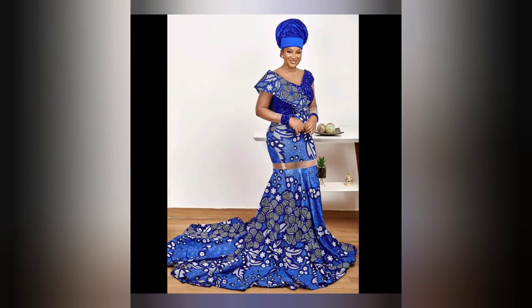Guys, what do you think about this Ankara lovely grand style? I love the print, the shoulder, the V-neck. That is two different fabrics. I think there's lace there, and the flare is also beautiful.